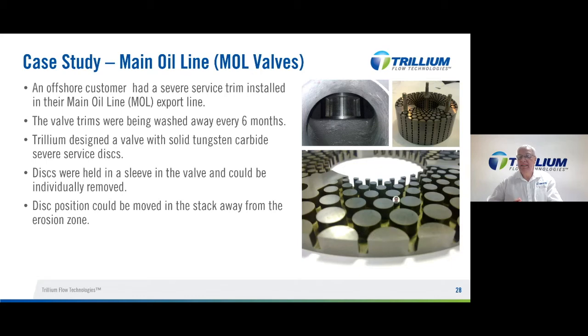The tungsten carbide discs themselves are then assembled as a stack and then glued or unitized together into a complete stack. In this case, they were inserted into the valve in a steel holder, again to give us additional support and additional protection for the carbide. So the example here is a main oil line valve, MOL valve, and again, as Graham pointed out, this is a valve where you wouldn't expect much sand, but in this case it was, and the customer wanted a solution for the sand that was in the valve itself.